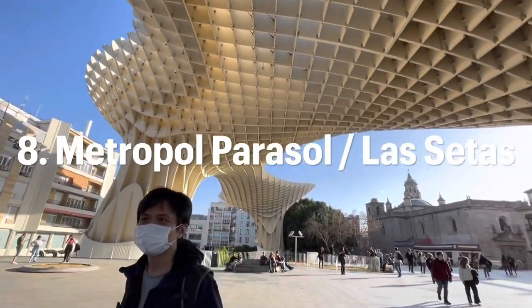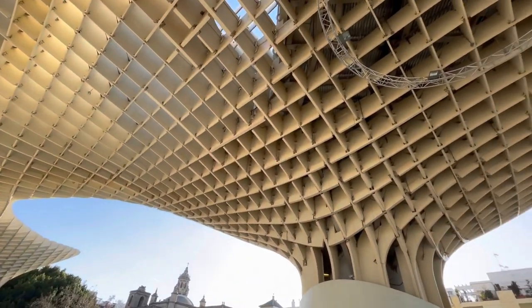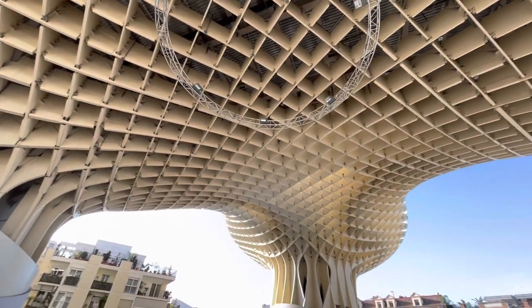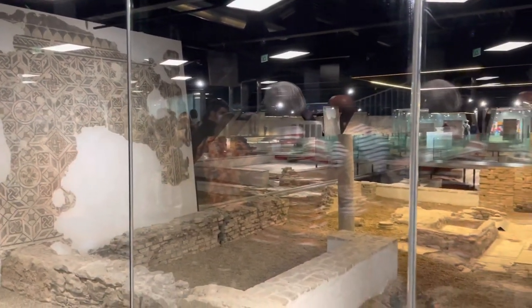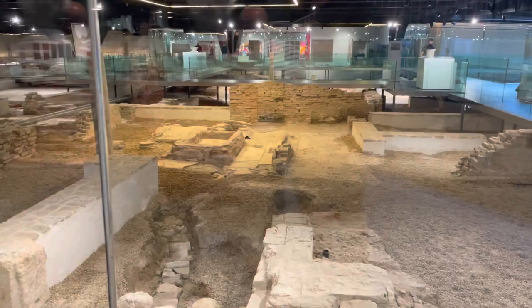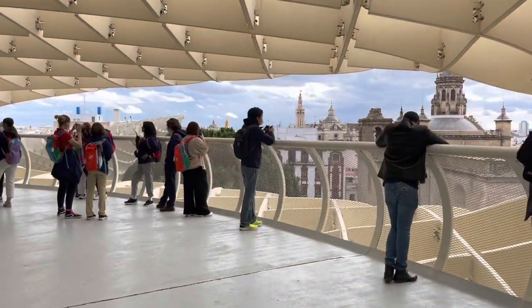Walking around in Sevilla, you wouldn't miss the Metropol Parasol, also known as Las Setas or the Mushrooms of Seville. It's the world's largest wooden structure, designed by a German architect, Jürgen Mayer, and finished in 2011. The structure houses the central market and an underground archaeological complex, while the terrace roof is a city viewpoint, offering a 360-degree panorama of Sevilla.